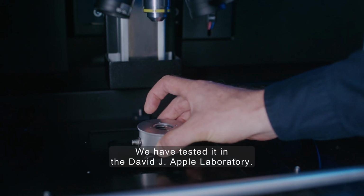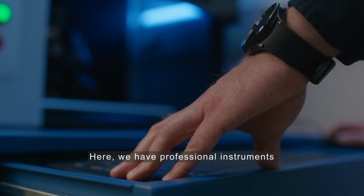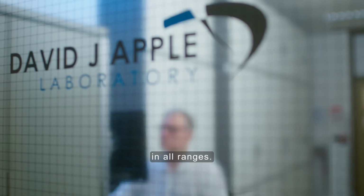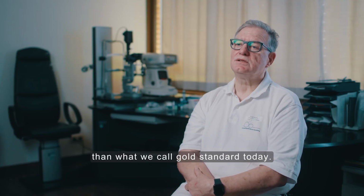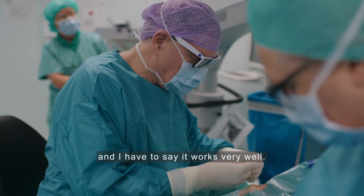We have tested it in the David J. Apple laboratory. Here, we have professional instruments, and we have determined that the lens performs very well in all ranges. It has a particularly good pictorial quality and is at least competitive or even better than what we call gold standard today. I have started inserting this lens, and I have to say it works very well.